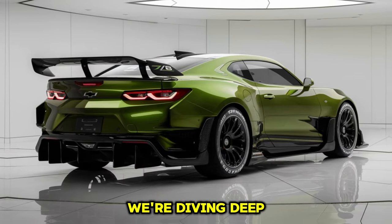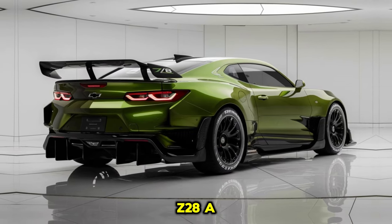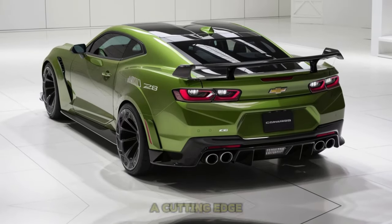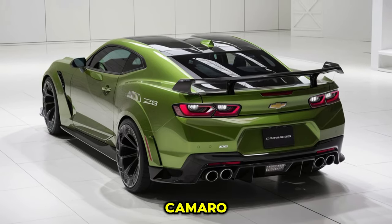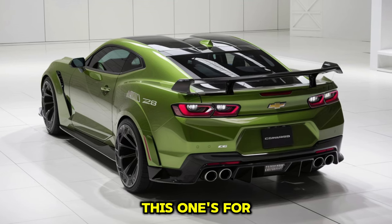Today we're diving deep into the long-anticipated 2025 Chevy Camaro Z28, a car that's promised to deliver an exhilarating driving experience with raw power, cutting-edge technology, and a legacy of track dominance. If you've been waiting for a Camaro that takes no prisoners and redefines American muscle, this one's for you.